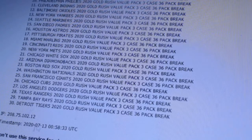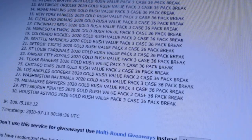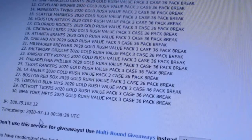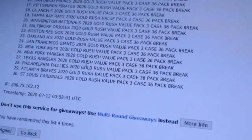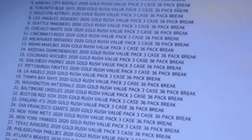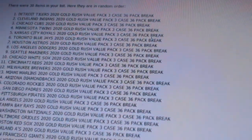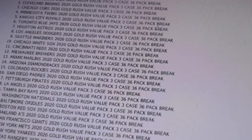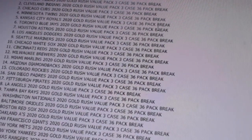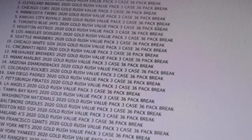One, two, three, and four times. Detroit Tigers. Maybe he'll get drafted by the Detroit Tigers. Congrats. I didn't want to see Atlanta or the Orioles win it, I'll be honest.